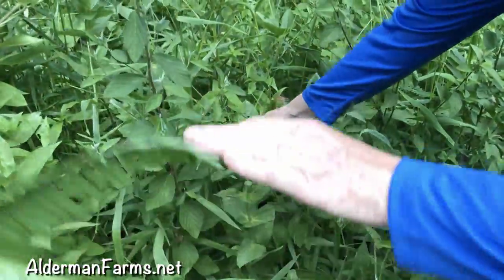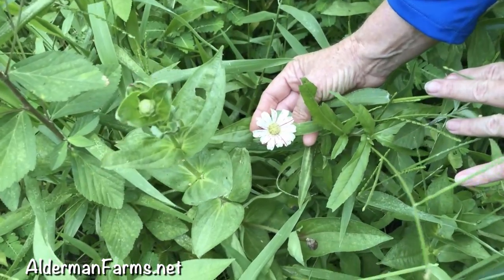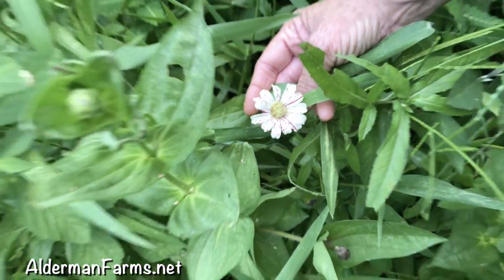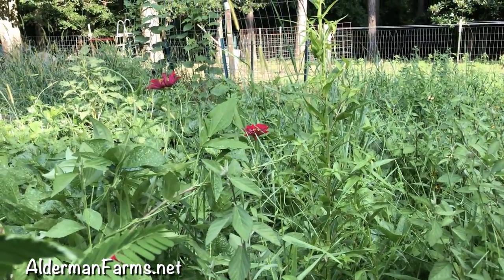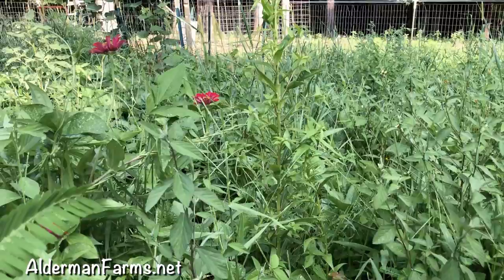And oh, look at this one. I get one of these every once in a while. Isn't that pretty? I don't know what kind this is. Is that called variegated? Yeah, but I mean, I don't know what kind of zinnia it is. I'll have to go look at my sheet and see. I think that was a mix that I planted right there, but that's the second one of those I've seen.